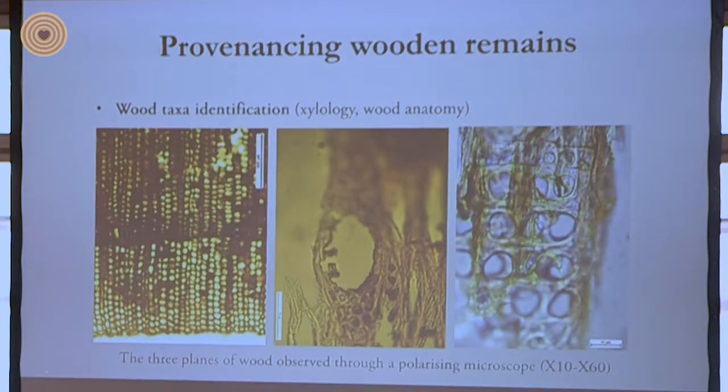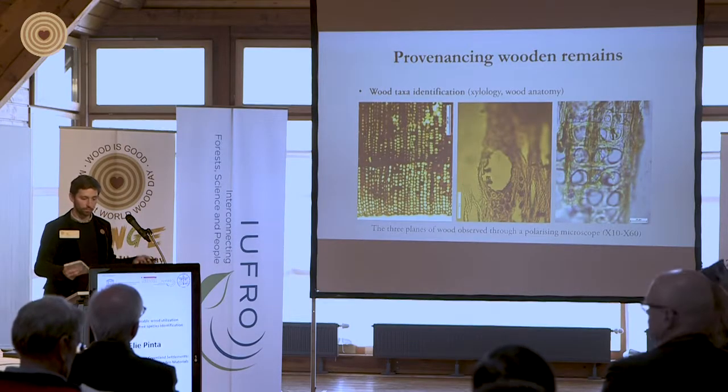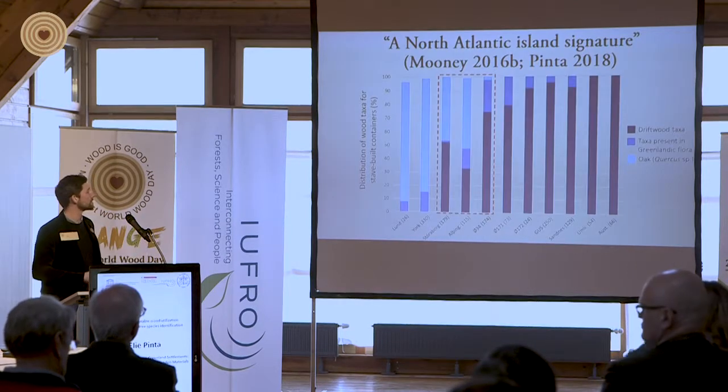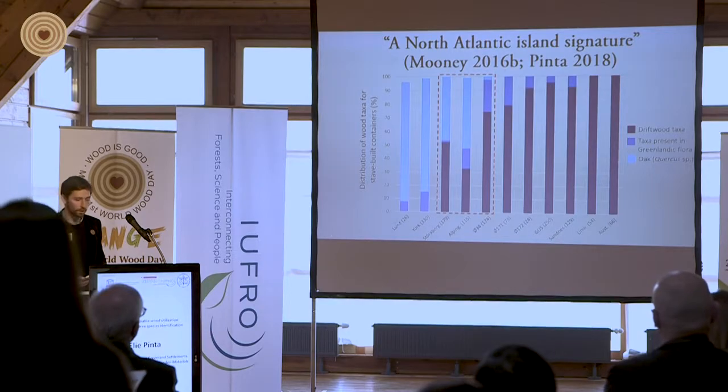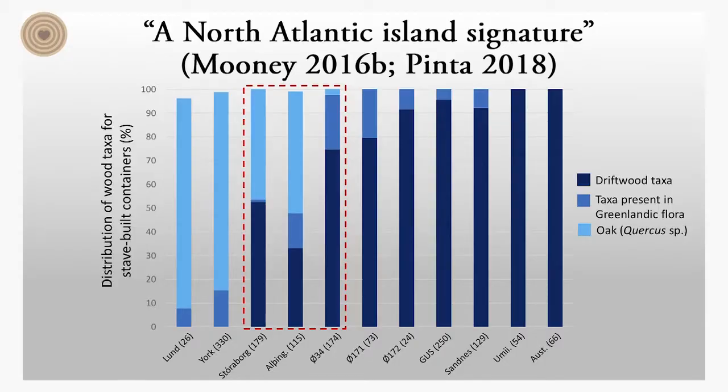I have mainly been using wood taxa identification in my work to try and better understand what kind of wood these Norse people were using, following the basic wood taxa identification methodology. And these are the results I got recently. What you can see, very interestingly, on the left side, are sites from Northern Europe, such as Lund in Sweden or York in the United Kingdom.